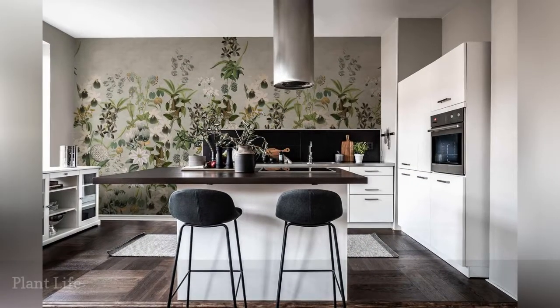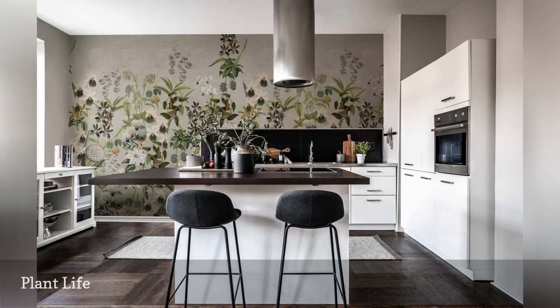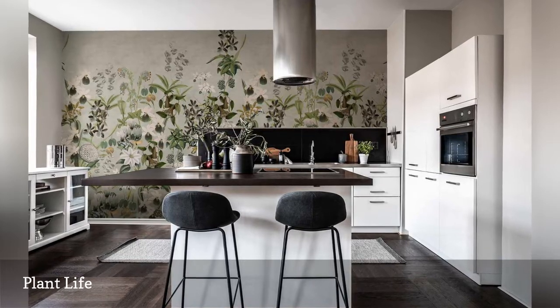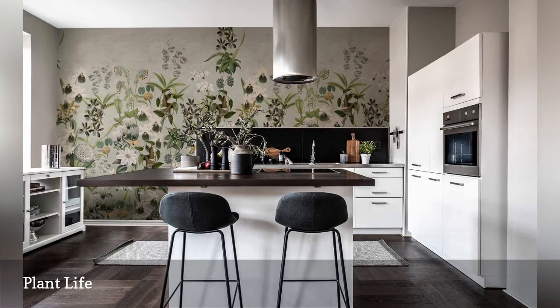If you love plants but lack a green thumb, why not introduce a wall of pretty painted plant life to your kitchen with wallpaper? This design from Rebel Walls looks like a vintage book of garden illustrations come to life, with calming earthy tones and subtle shades of green that create a serene feel.